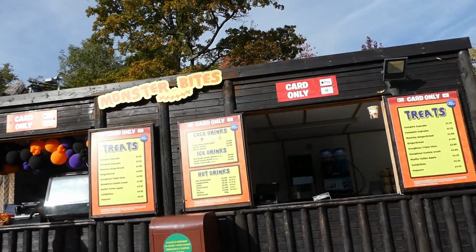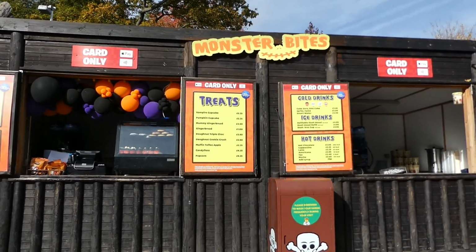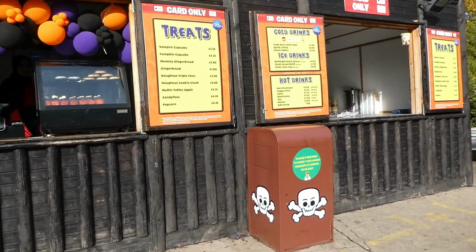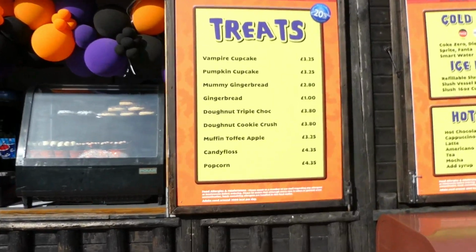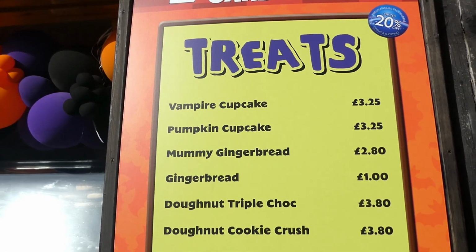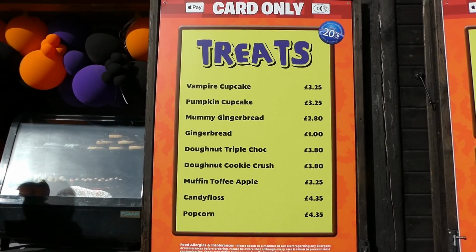I don't know if this is permanently or just for the event, but they've renamed this food booth the Monster Bites. I don't know if they've got anything different. Oh, they have, look, they've got some themed treats up here. Look, you can get a vampire cupcake, pumpkin cupcake, mummy gingerbread. Oh, I'm a sucker for a gimmick. I think I'll definitely have to get something from here.